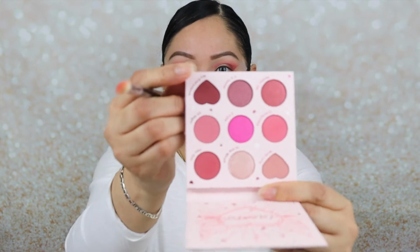Alright, now I'm going to go in with that darker plum color called My Everything, which is right here. And I'm going to apply that to the outer part of my crease, like right over this color that we used. So we're going in with My Everything. We're just building dimension, which I love.